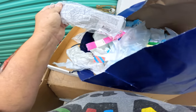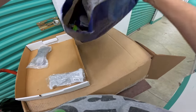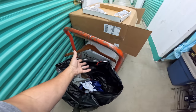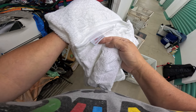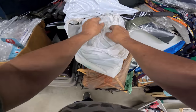This is trash. Kind of like safety goggles there. I feel like it might be medical related. A lot of face masks. Look at that, guys. Hillbilly engineering in effect right there in front of your eyes. Another nice towel. These are some good towels. Oh, Marriott. Okay. Stolen from the hotel.